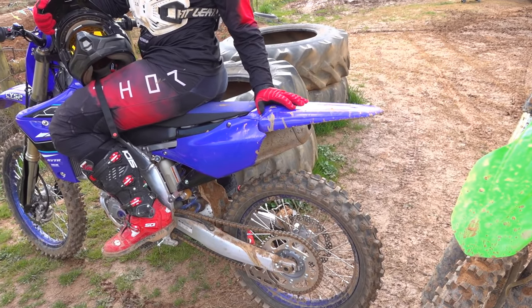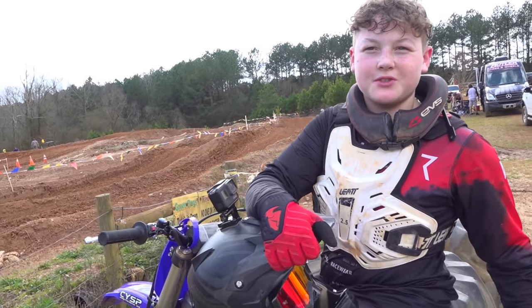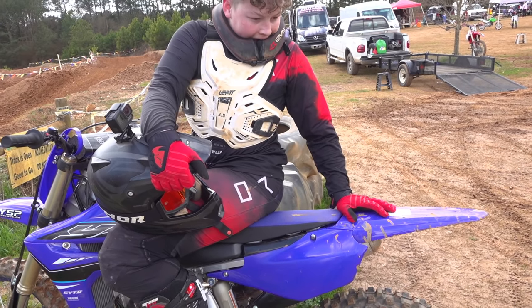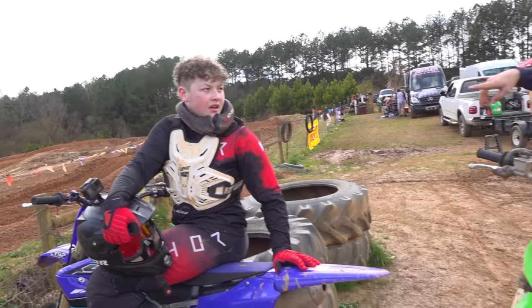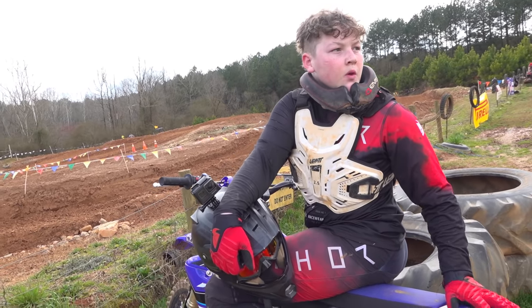Did you do the sag? Yeah, we did the sag. 100 millimeters. I've been bogging out in the corner, so I need to find the right gears. I would stay in second in the corners, at least. I'll do third on the big corners, but this corner second. And then shift into third and do that jump.